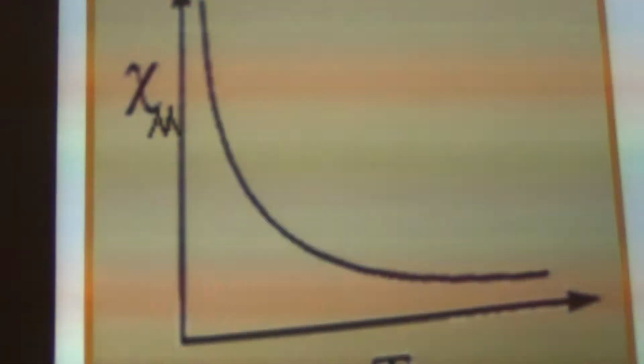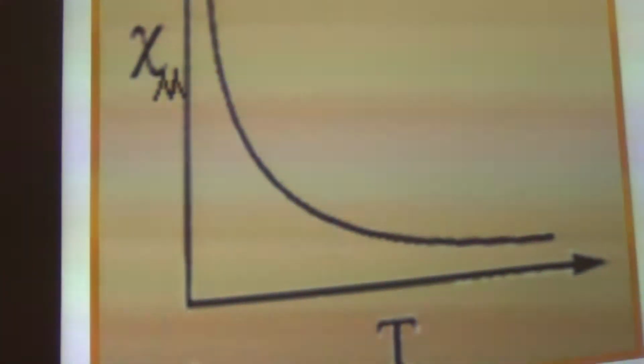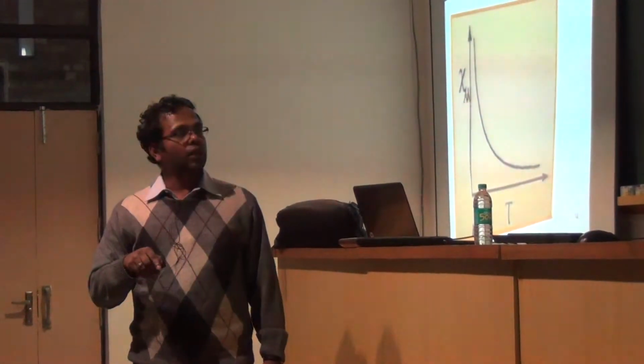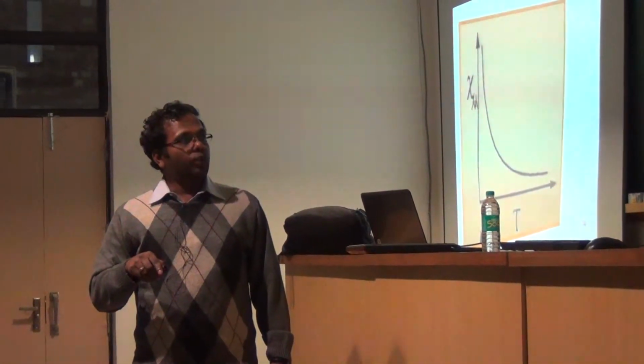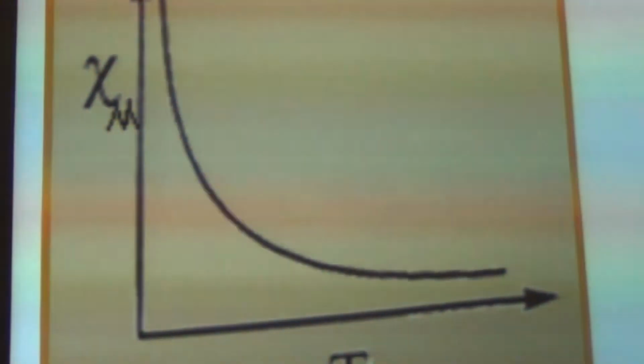Right, so that is chi versus T, magnetic susceptibility. For a paramagnetic compound, this is the expected behavior. As the temperature decreases, in the low temperature region, the chi value increases. It slowly increases, and then shows a kind of exponential behavior. As you can see, it increases exponentially at low temperature. What is happening? Why is it happening?